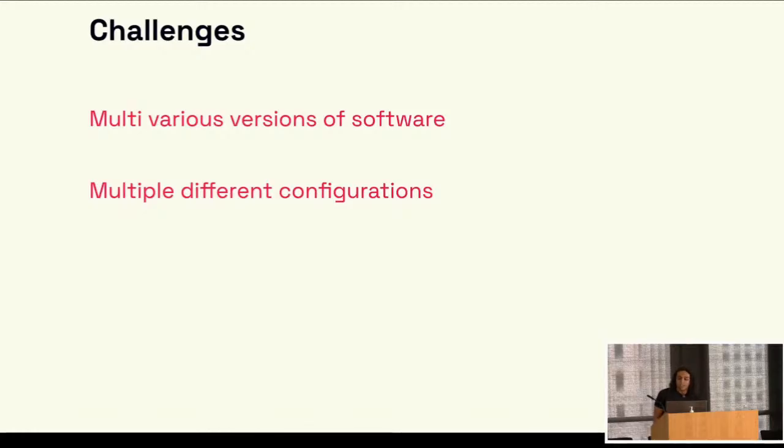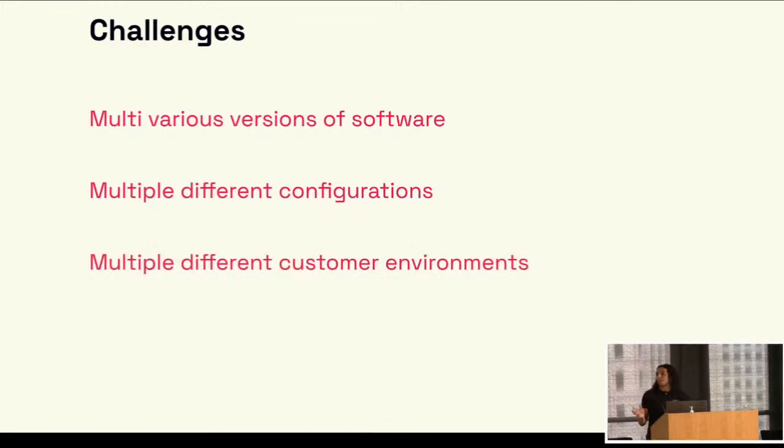You will end up with data systems with a lot of configurations. Spark is such a tunable system, so you end up with multiple different configurations of your system as well. And we're running this in customers' environments. All customer environments are different. Every enterprise customer we deal with tunes their VPCs differently. They have different networking setups. They have different access permissions. So you have to deal with all those different customer environments.